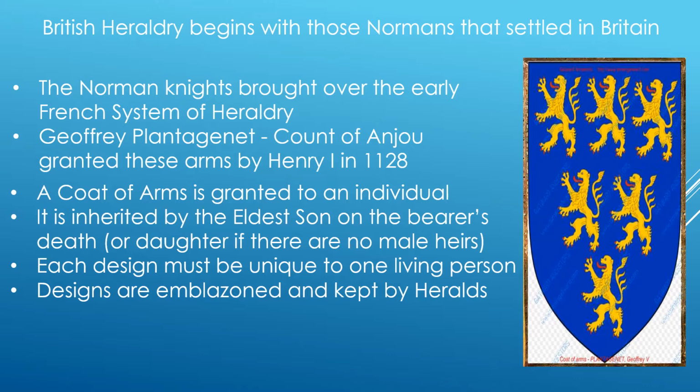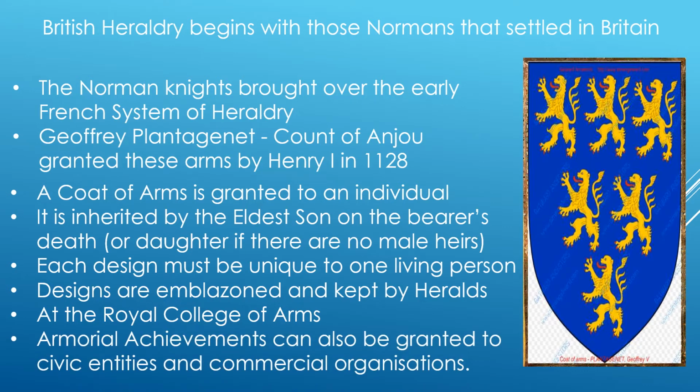Designs are emblazoned and kept by heralds at the Royal College of Arms. Armorial achievements can also be granted to civic entities and commercial organizations.